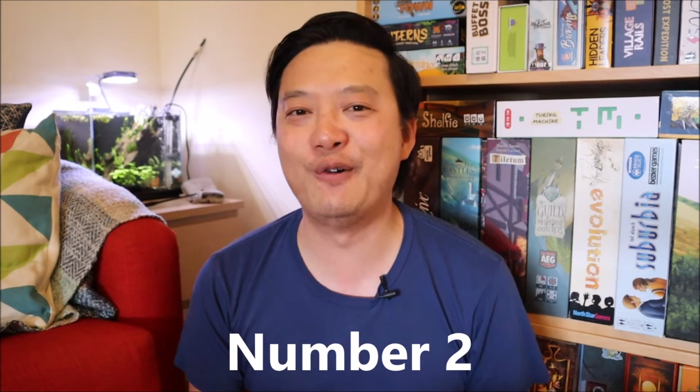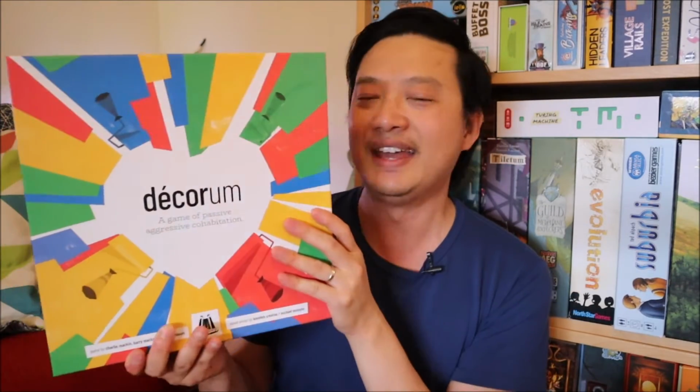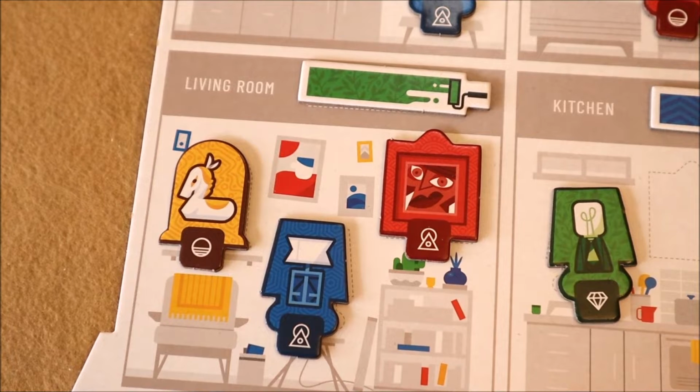The next game reminds me of when my husband and I moved in together. We had the biggest highs and the lowest of lows about how we wanted to lay out the house, design everything, and what furniture we wanted. This next game encapsulates all that into one box. What I really love about this game is that you have half of the answer and the other player has the other half. With your communicative skills combined, this is a game I just love watching couples play, because some of the moments that come through are absolutely brilliant. It's a game about decorating your house, and it's called Decorum. It's a game of passive-aggressive cohabitation. That sums it up really well.